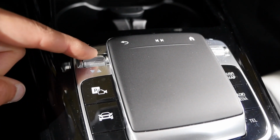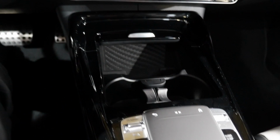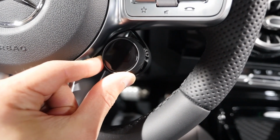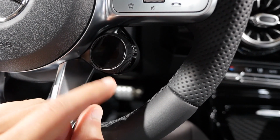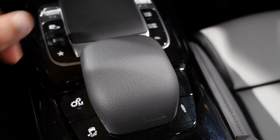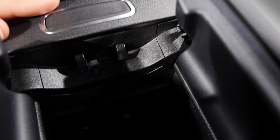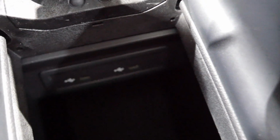This will be the driving selector where you can pick the driving modes, but you can also do that in the AMG models right here at the steering wheel with this new one, but I don't like them so much. They don't fit to the rest of the quality of the car, I think. And then this pad is just to put your hand on while you control something. And then you can also slide open this armrest here with another 2 USB-C supplies and some more storage room.